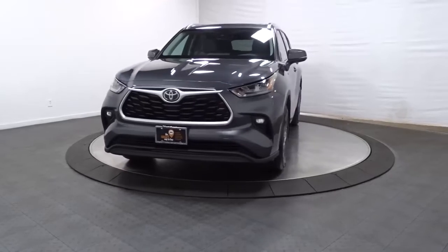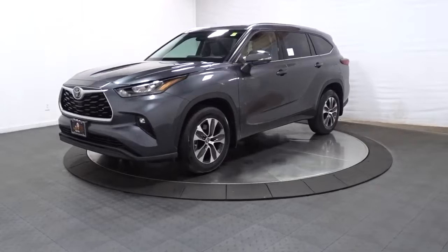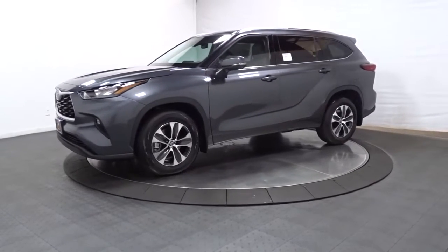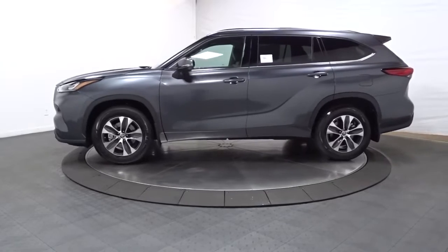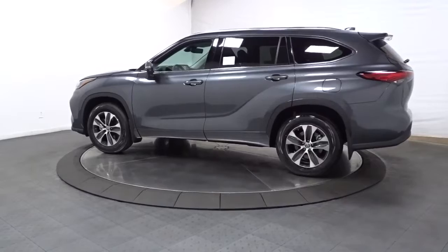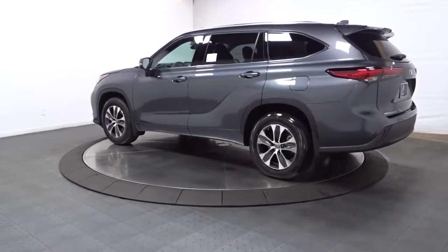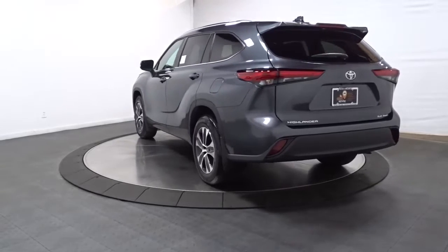Get acquainted with the 2022 Toyota Highlander. Here's a sleek and sporty Toyota Highlander your family will love. From its safety and driver assistance tech to its multiple climate control zones and infotainment system, this smooth-riding, quiet, roomy three-row crossover offers the capability and creature comforts to help you make the most of every road trip.